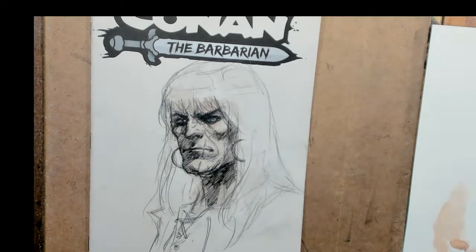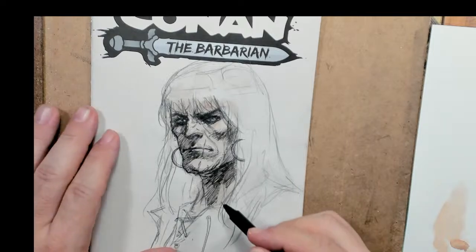So, for the people who are watching, there's comments. No gloss coating on the sketch cover. Well, thank you for liking the Hellboy. Jim is perfect for this current age of Conan.